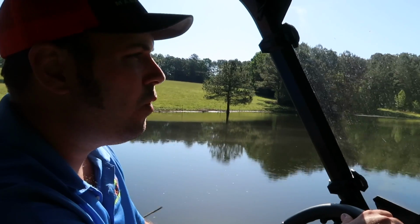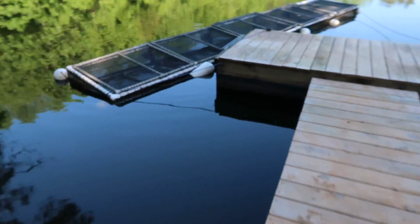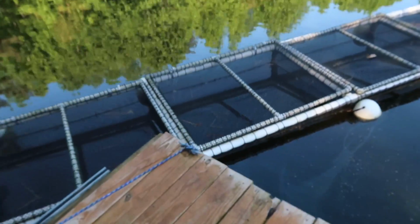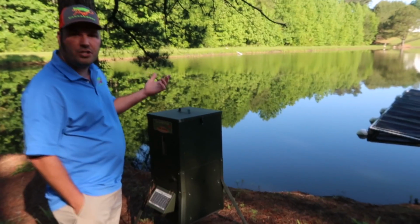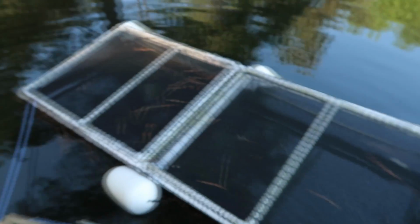So how big of a lake is this? This is about 3/4 of an acre to an acre, something like that. This is your automatic fish feeder. Goes off once a day, and it's feeding our fish in our cages there. So what do you got in those cages right now? There's some catfish, there's some bluegill, and there's sterile grass carp, which is kind of like a koi. Yep. And so then you'll pull from these tanks and take them out to your customers.